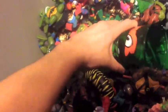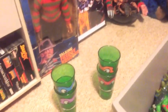And here are, I gotta be careful with them. I got these big drinking glass cups from the Turtles. And I got all 4 of them. I even had a little shot glass, but I don't think it's in here no more. Probably not. But I hope you guys like that. I think that's pretty cool.